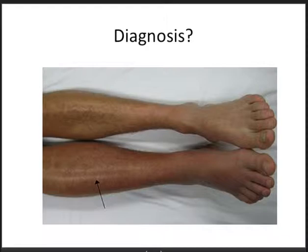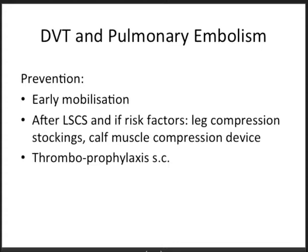We focus, of course, on preventing this as much as possible by early mobilization after caesarean section, and risk factors such as prolonged labor, obesity. We provide the woman with leg compression stockings, calf muscle compression devices, and we would administer thromboprophylaxis subcutaneously.